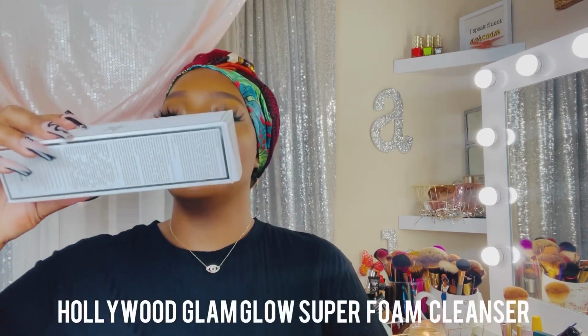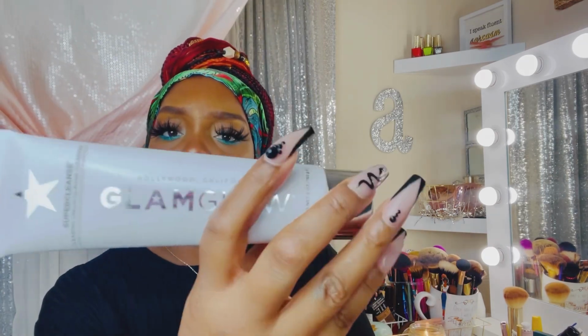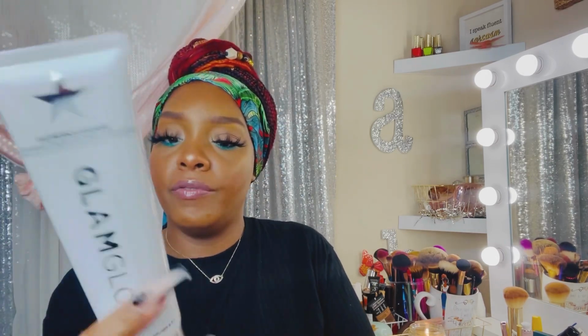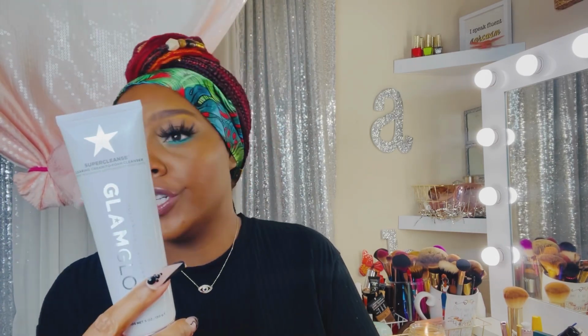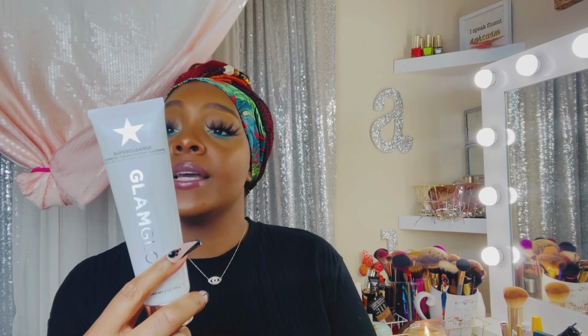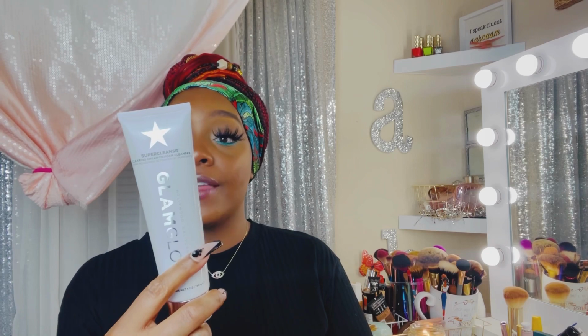Second to last is this Hollywood, California Glam Glow Super Cleanse Clearing Cream to Foam Cleanser. So this is what it looks like, you know. Ooh, that's really, really clammy or whatever. I love the name. I love the look, matches the name. What you want to do is squeeze a generous amount into your hands. You add warm water and rub together, and you create a foaming lather. You apply to a dry face, massage evenly, circular motions, rinse well, pat dry, use daily as desired.